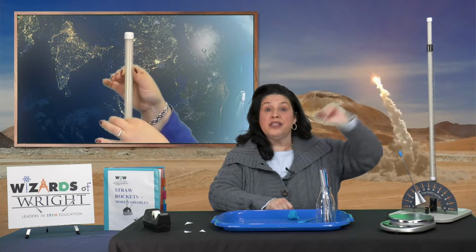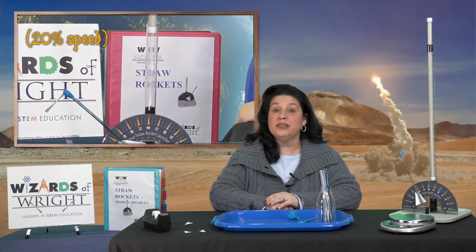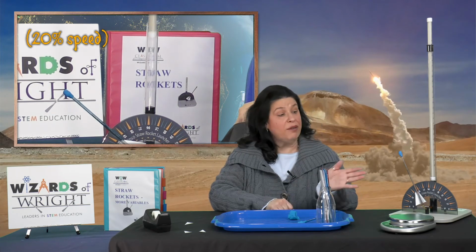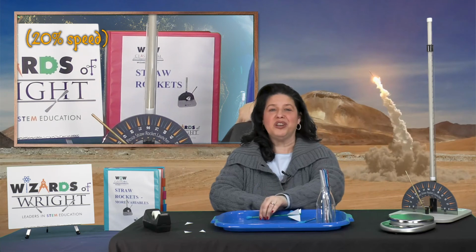Raise the launch rod to the desired height. By varying the launch rod height, you can control the distance of the rocket's flight. To launch, release the launch rod so it falls to the bottom of the cylinder. This action compresses the volume of air in the cylinder and forces it out of the launch tube, blasting the rocket away from the launcher.